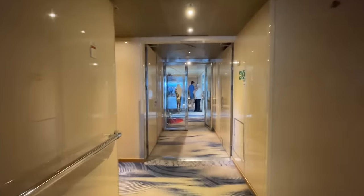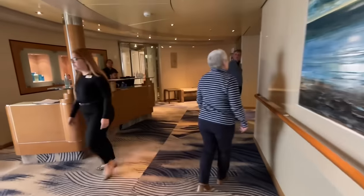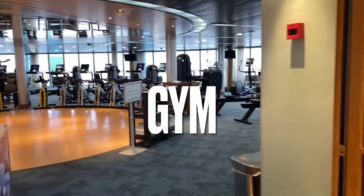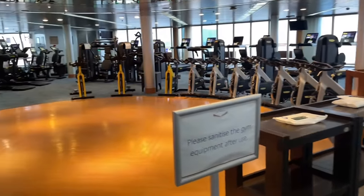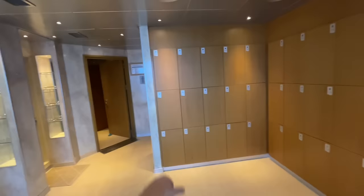Continuing straight on to the front of the ship for the Oasis Spa and Salon. Yep, there's a gymnasium on board as well. You lucky people, look how busy it is. If you'd like to see a full tour and review of the thermal suite, just search P&O Arcadia 4-night Christmas cruise to Amsterdam Part 2.